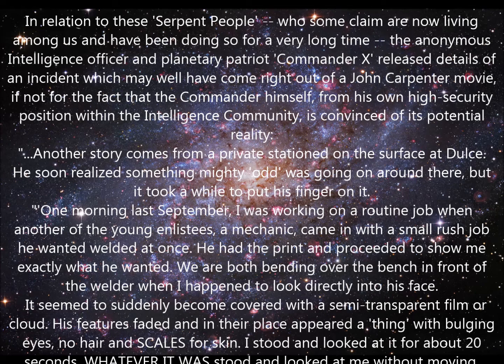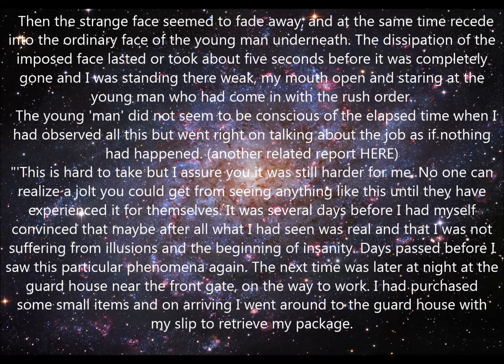I stood and looked at it for about 20 seconds. Whatever it was stood and looked at me without moving. Then the strange face seemed to fade away, and at the same time recede into the ordinary face of the young man underneath. The dissipation of the imposed face took about 5 seconds before it was completely gone and I was standing there weak, my mouth open and staring at the young man who had come in with the rush order. The young man did not seem to be conscious of the elapsed time when I had observed all this but went right on talking about the job as if nothing had happened.